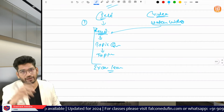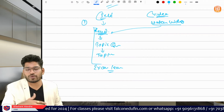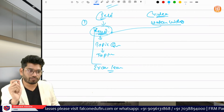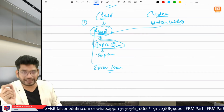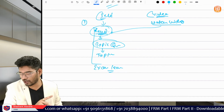The same is applicable if you are doing self-study and maybe using the essential course of Falcon Edition. If you don't have section-wise mocks, then you have to keep preparing like this, right? Your objective in reading should be understanding concepts, and when you are practicing, your objective should also be understanding concepts. In both cases, your objective should be understanding concepts.